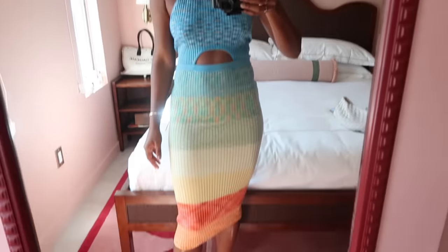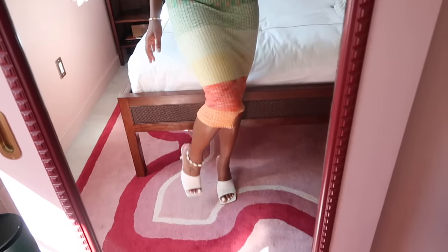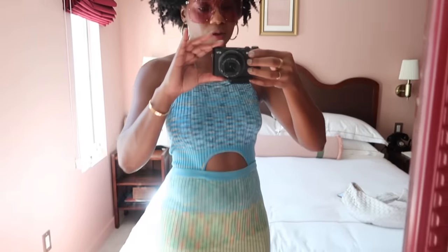Alright guys, I'm backlit, so I hope you can see me, but here's my look. I am wearing this Staud dress. I'm wearing a medium. Again, I'm a US size 6, 28 in jeans. The medium fits great. It does have a little bit of stretch, but I would suggest going with your normal size. I will link it down below. I love all the colors in it.